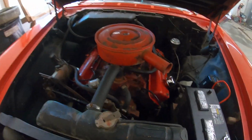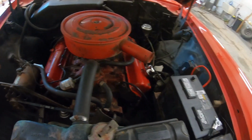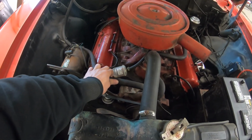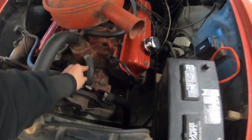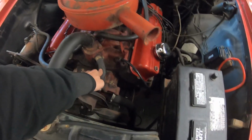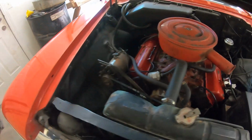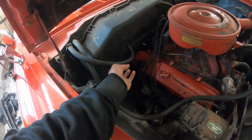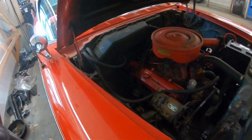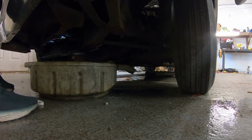Alright, so we're going to go through and replace all the coolant hoses, because they're dried out. That one's not too bad, but I think I'm replacing it. This one is like a piece of plastic. This one I think is the worst. Yeah. So I think I'm going to go ahead and drain the coolant. I'm just going to take the lower hose off, I think.